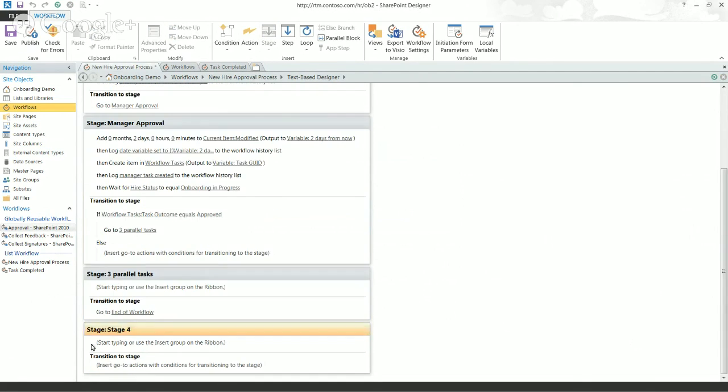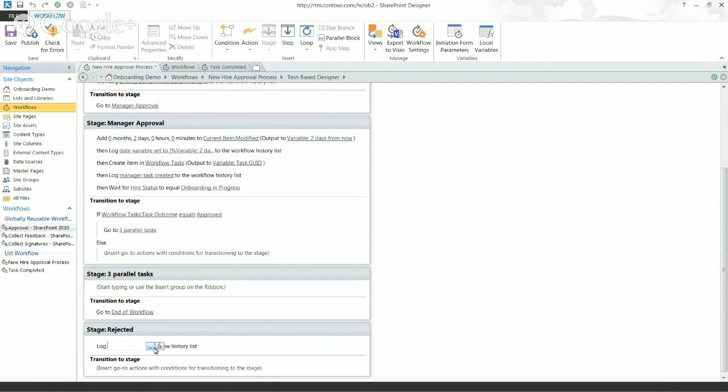The reason I'm naming all these stages these things is so that it will show in the name of the workflow column in the original new hire list, so they'll be able to see visually what the name of the stage is that the workflow's in. And all I have to do right now is log that it was rejected, and later on I can just put something else in there like send an email. And then I always have to go somewhere. I'm going to go ahead and just end the workflow here.